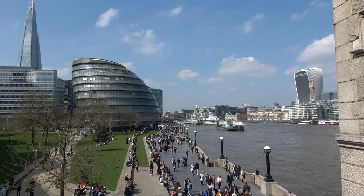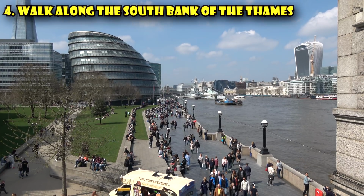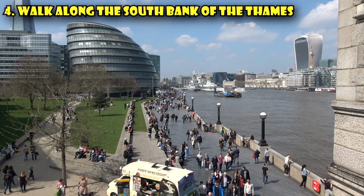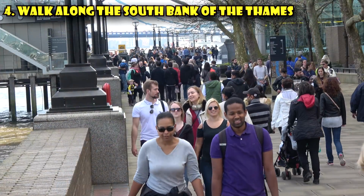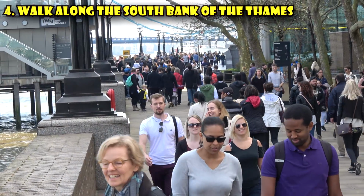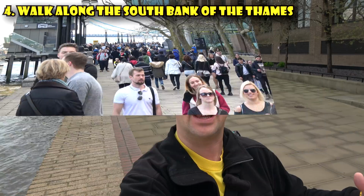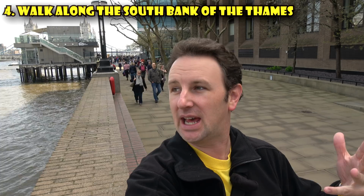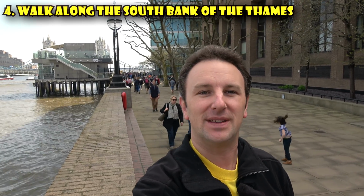Another great free thing to do in London is to take a walk along the Thames, particularly the south bank of the Thames right here. This is the Queen's Walk. Coming on a weekend, you'll find a lot of the tourists in London doing this walk, but it's a really great way to get an appreciation of London. And the reason why you walk along the south bank is because most of the major sites, well, they're on the north bank, and so you can see them from the South Bank.